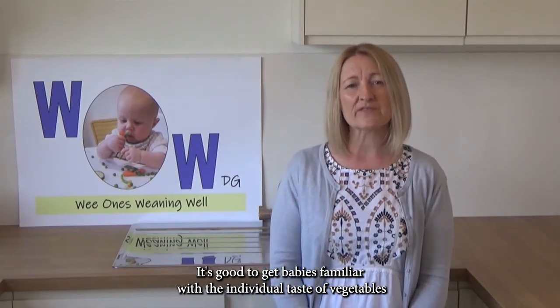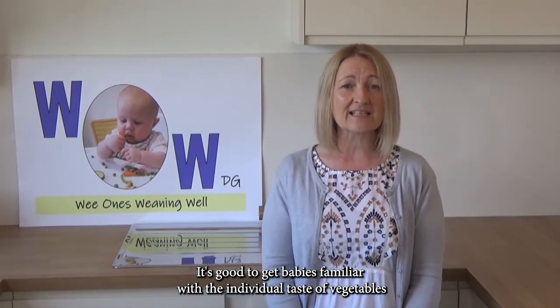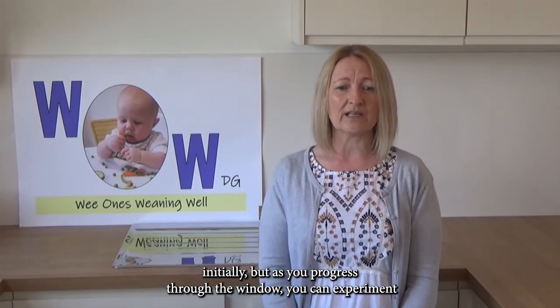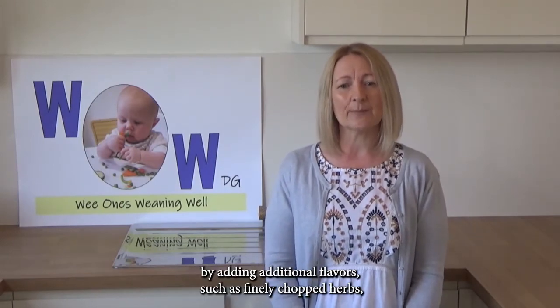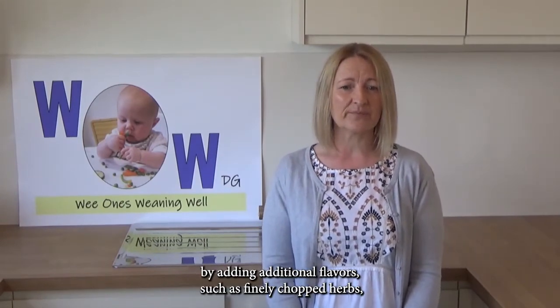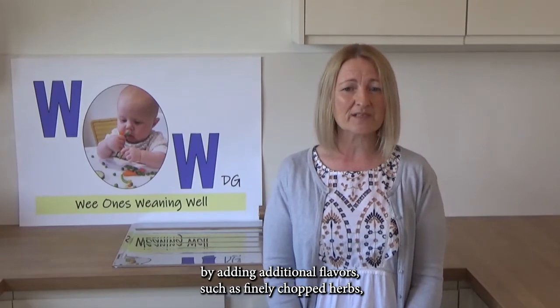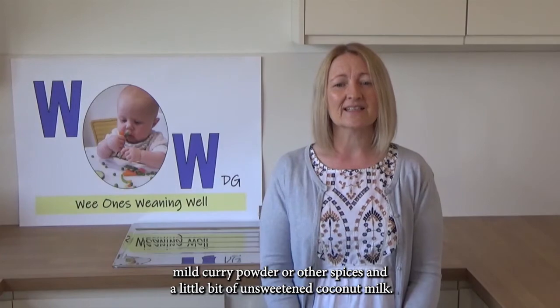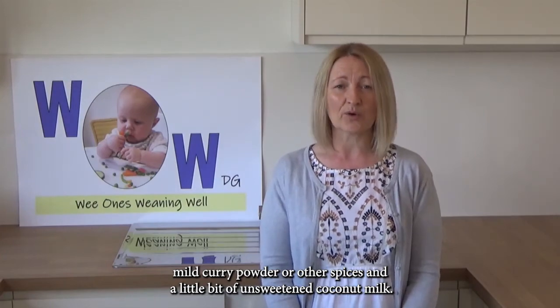It's good to get babies familiar with the individual taste of vegetables initially, but as you progress through the weaning, you can experiment by adding additional flavours such as finely chopped herbs, mild curry powder or other spices, and a little bit of unsweetened coconut milk.